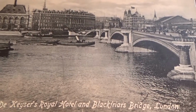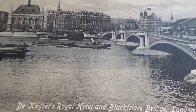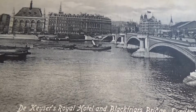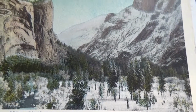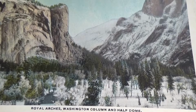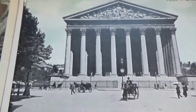Alright, let's look at all the other ones. Here we have London. Beautiful. The bridge, the water, all the little boats on there. You can see a lot of the architecture all around. Beautiful. And here we have a national park. A little bit of the winter time, a little bit of snow, 2 beautiful peaks. High mountains. Very nice. Love looking at old postcards. You get to see what places were like.